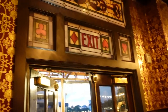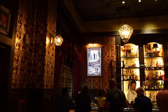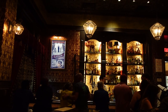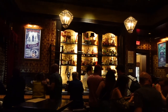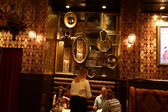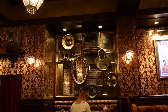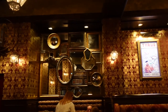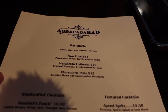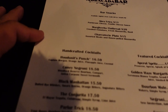So starting from the exit, if you look around the scenery here, it is a magician's paradise. Got the bar area over there with some wonderfully shelved liquor and then just a slate of mirrors, kind of significant of the sight play that magicians have, and then some cool magician's posters on the side.